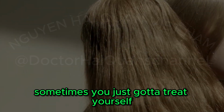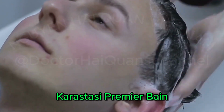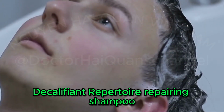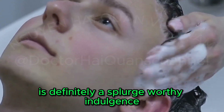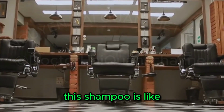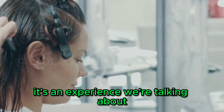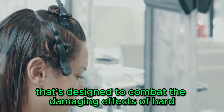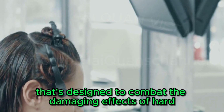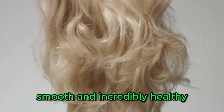Okay, let's be real, sometimes you just gotta treat yourself. And when it comes to hair care, Kérastase Première Bain Décalcifiant Réparateur Repairing Shampoo is definitely a splurge-worthy indulgence. This shampoo is like the first-class ticket of hair care. It's an experience. We're talking about a luxurious formula that's designed to combat the damaging effects of hard water, leaving your hair feeling soft, smooth, and incredibly healthy.